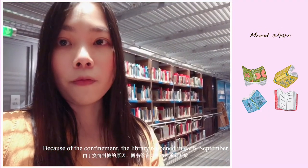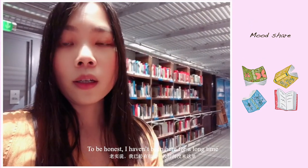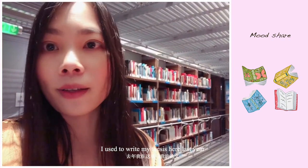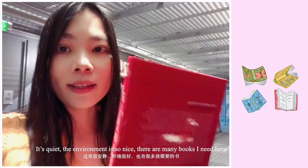Because of the confinement, the library reopened in early September. To be honest, I haven't been here for a long time. I used to write my thesis here last year. It's quiet, the environment is so nice. There are many books I need here.